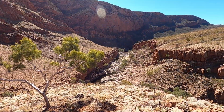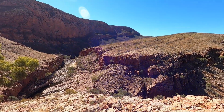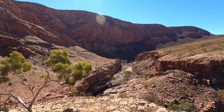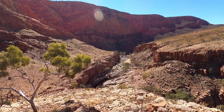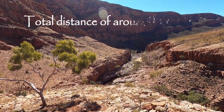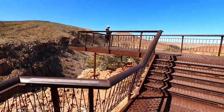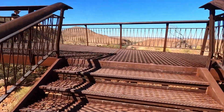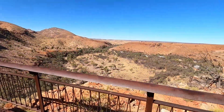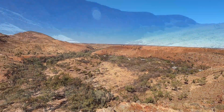So there it is, Ormiston Gorge. Absolute cracker of a walk. Just spectacular. Well, there's two parts to the walk. The Pound walk is the first bit, and then you come back down through the gorge, and then the final little bit, so there's 3 bits. Final little bit is the Ghost Gum Trail, but absolutely stunning. Just looking back over the campgrounds and the coffee shop.